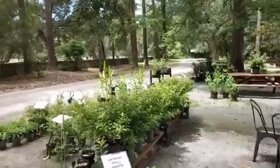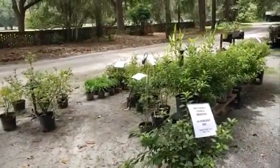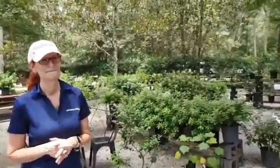I'm going to take one more little view here around the beautiful nursery. And I want you all to know that I'm totally adopting the fig tree from today's presentation. I'm buying it. It's going home. Andrew, if you're still watching, we're getting a fig tree.